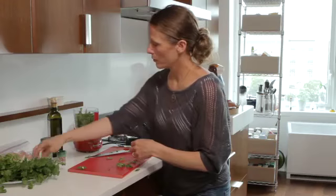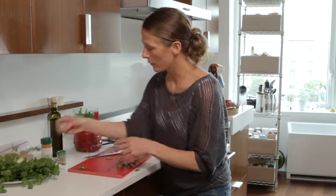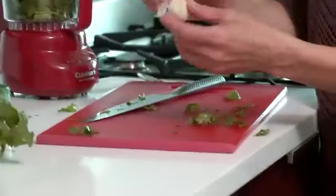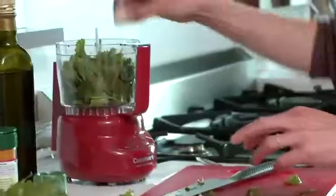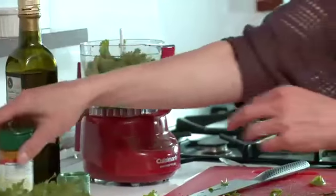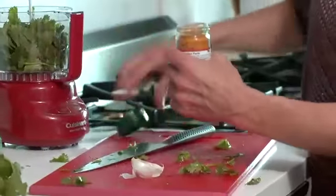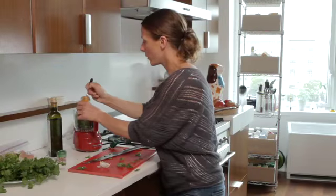And put your cilantro in, and we've got some garlic. I'm gonna smash garlic here, so it loosens up the skin, so you don't have to peel the skin off. It can go in whole because we're mashing it. And we've got some curry powder. I'm gonna take this top off here and scoop in some curry.